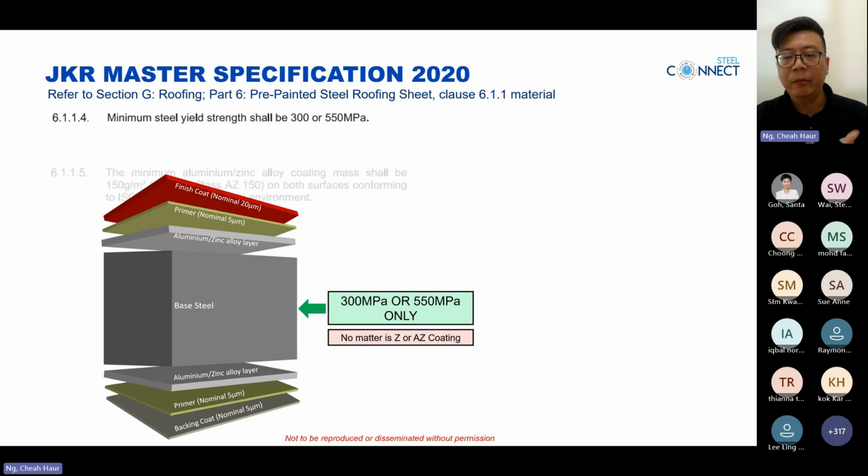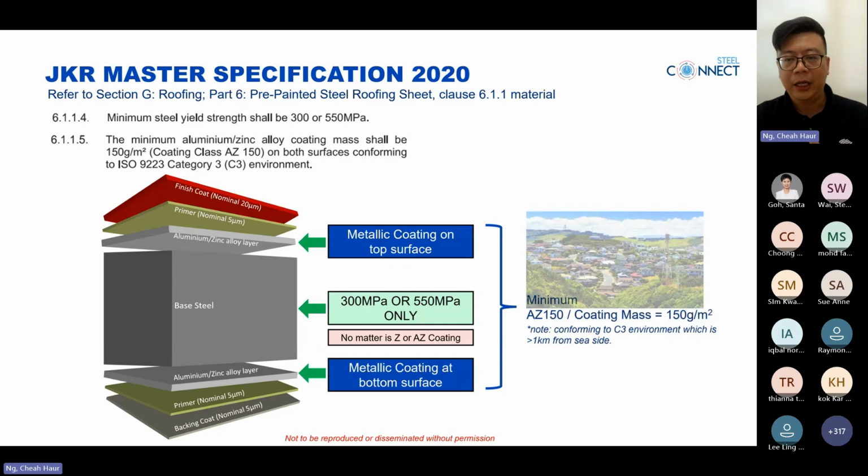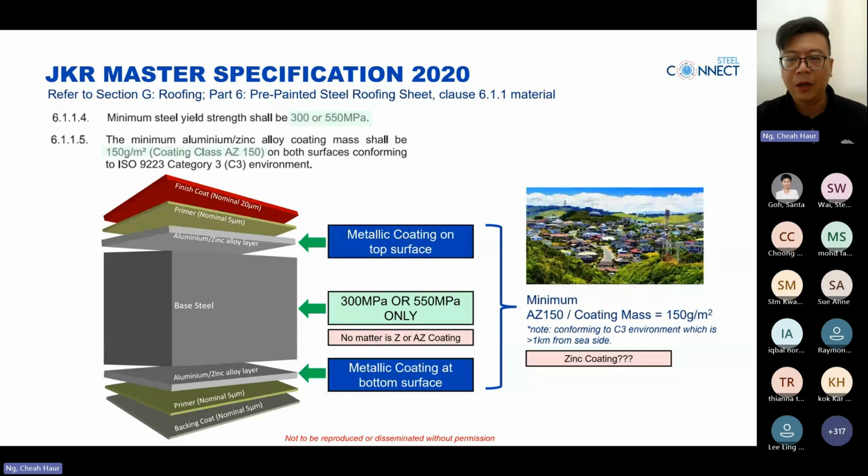Then about the minimum coating mass, JKR only accepts AZ150 or above for the benign environment or C3 environment. As such, do not try to use coating mass lower than AZ150 for a JKR project just because it's cheaper, because JKR may not accept it. Okay, but interestingly, JKR does not mention the minimum coating mass for zinc coating steel. So as such, it may become a case-by-case basis subject to the SO approval.